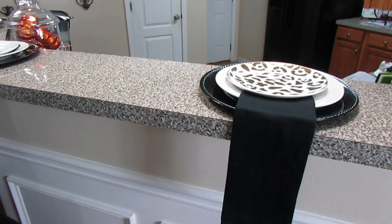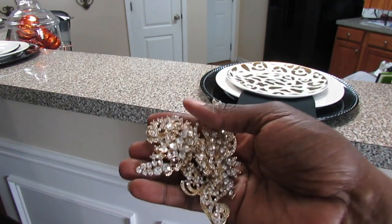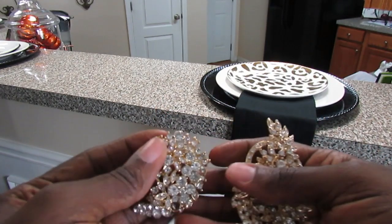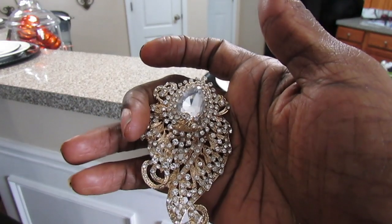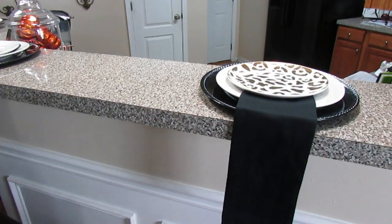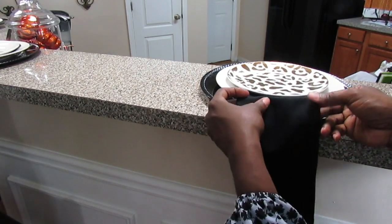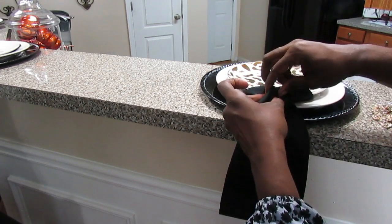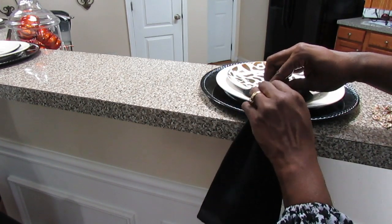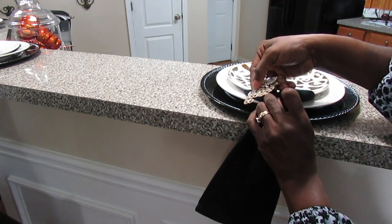So now I'm going to add these brooches from Totally Dazzled. I love using these brooches. I have used them now for several years for a variety of things. I used them as ornaments last year. I used them on my Christmas tree skirt, so they are very, very versatile. And because this is an elegant affair for the holidays, you want to just go all out and be a little extra. And so I am going to use these as pins for my napkins.